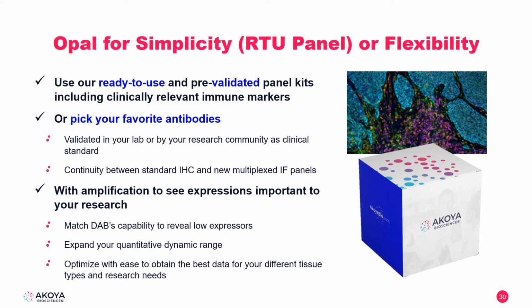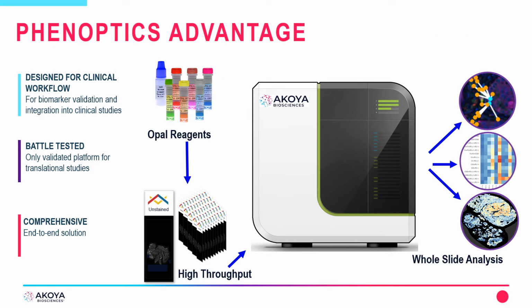So OPAL is really the solution to everyone who wants to start multiplexing. Whereas you want flexibility and work with your favorite antibodies and the antibodies you've pre-validated in your lab, we have detection kits available to you. And if you want to start right away with ready-to-use pre-validated panel kits, those panel kits that I've presented are made for you. So Phenoptics is a whole package, starting with OPAL multiplexing reagents, and then moving on to high-throughput multispectral scanner, Vectra Polaris, in order to image those 6 or 8 markers on your slides in a fast manner.